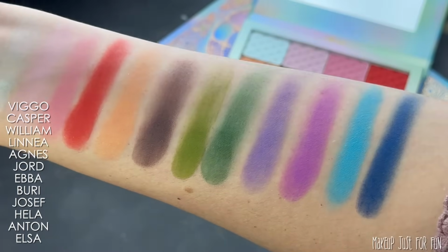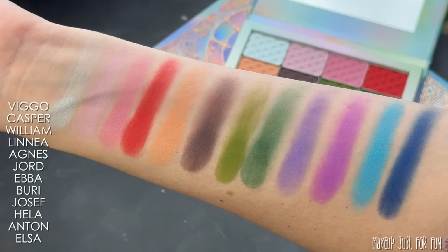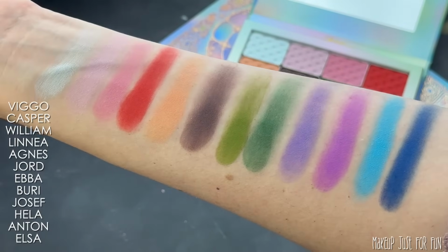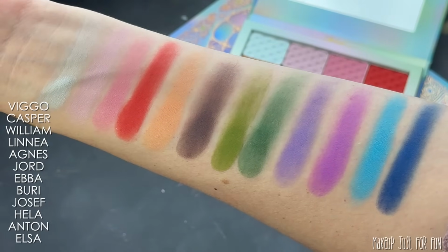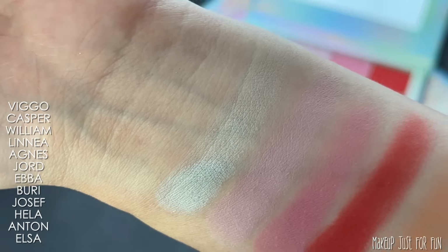I'm so glad that they decided to do matte shadows with this new drop of singles because I love Odin's Eye mattes. They're some of my favorite mattes on the market right now. So I'm happy to have some of these singles in my collection. I hope that we'll get even more. I feel like 12 is not enough.